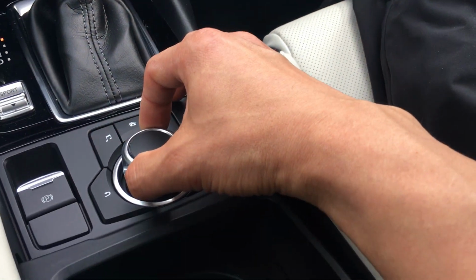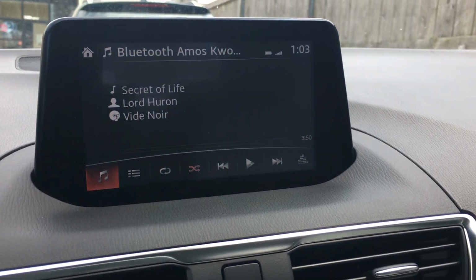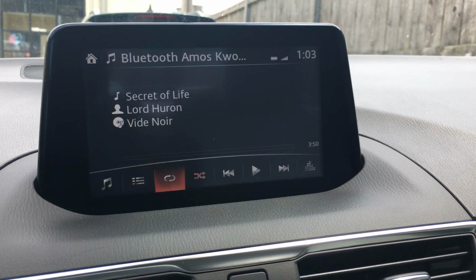We are not using the touchscreen. We're actually just using the command control in the center. And you can use the touchscreen, but only when you are stopped. You cannot use it while you're driving, unlike some other systems.